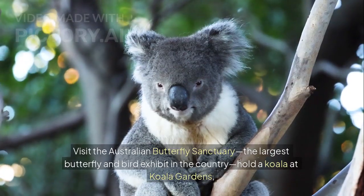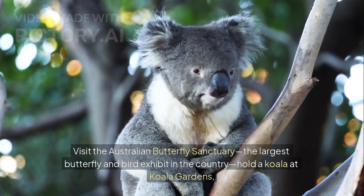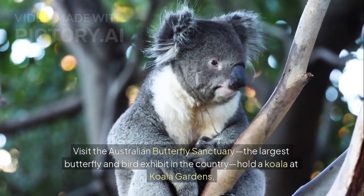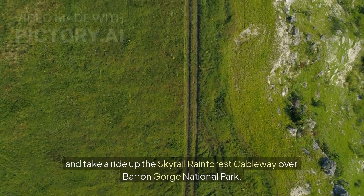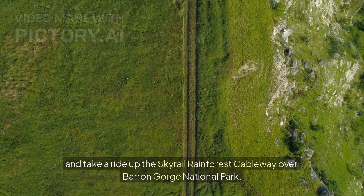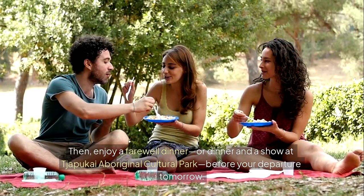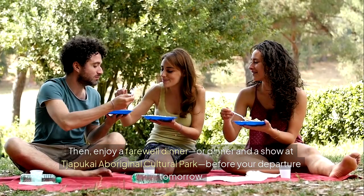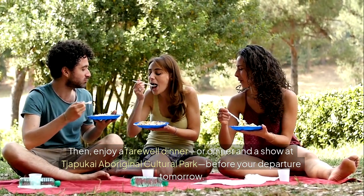Visit the Australian Butterfly Sanctuary, the largest butterfly and bird exhibit in the country, hold a koala at Koala Gardens, stroll through the Cairns Aquarium, and take a ride up the Skyrail Rainforest Cableway over Barron Gorge National Park. Then, enjoy a farewell dinner, or dinner and a show at Tjapukai Aboriginal Cultural Park, before your departure tomorrow.